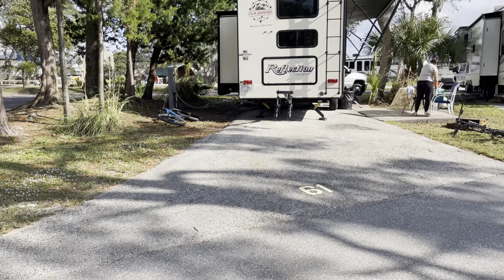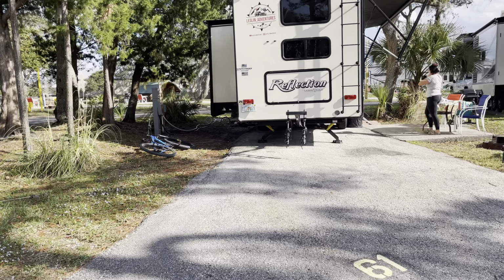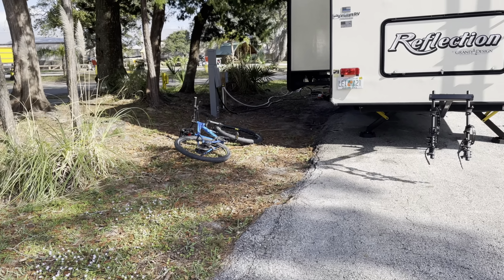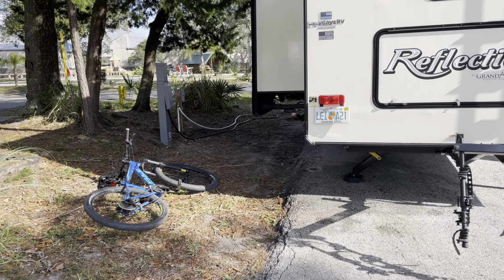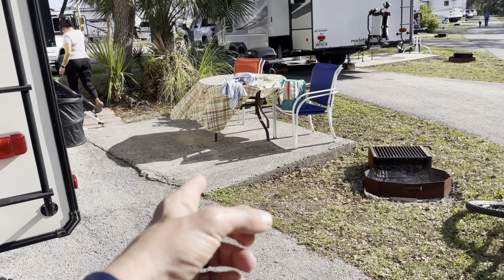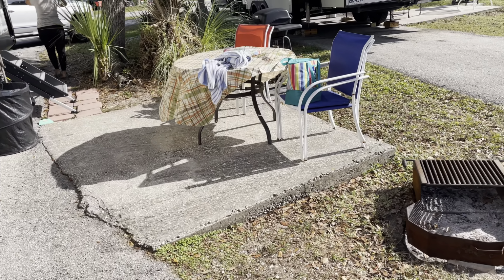Site here, site 61. It's a premium pull through. I'll get it right now. It's your typical full hookup: water, electricity, and cable as well. And it comes with this furniture. That's what makes it a premium.